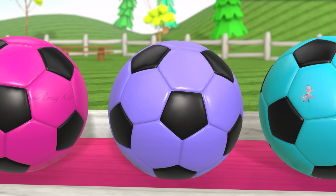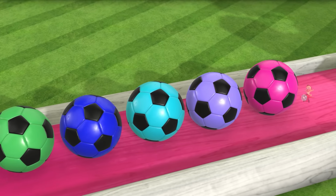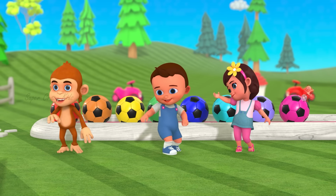Purple color. Pink color. That looks fantastic. I'm so proud of you. See you guys. Yahoo!